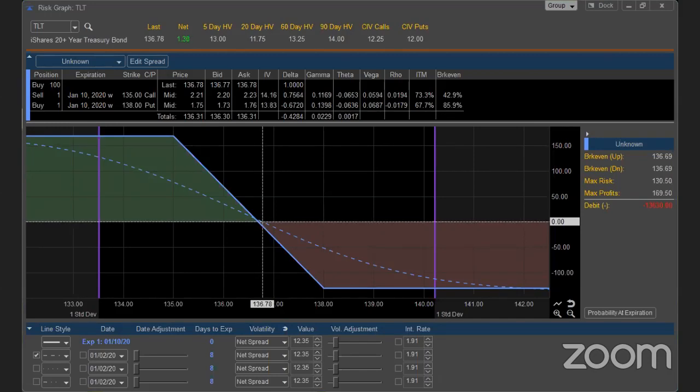Today's trade alert is exactly the same as last Thursday in terms of the strikes. We're just pushing the expiration a week further. And my commentary to our internal team was that the TLT is hanging on for dear life. You can tell it's dying to sell off.